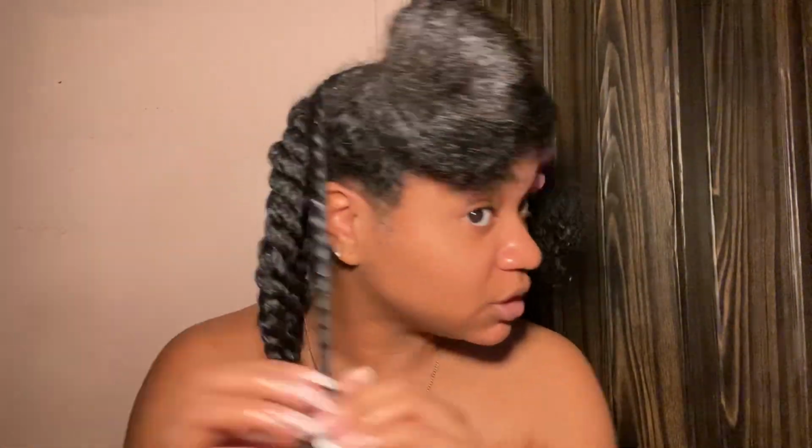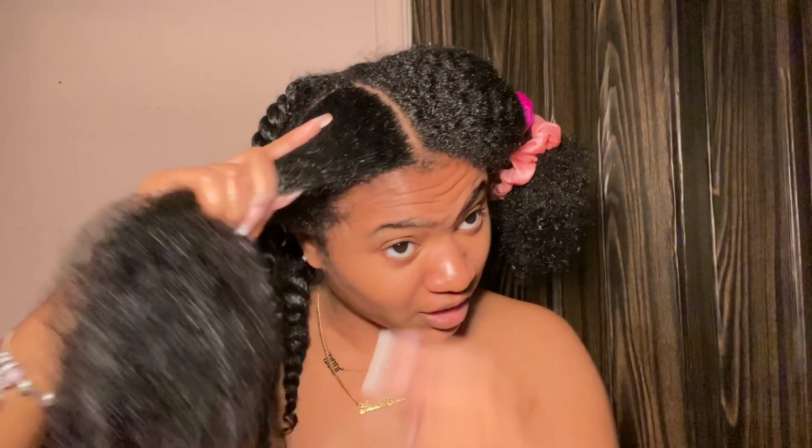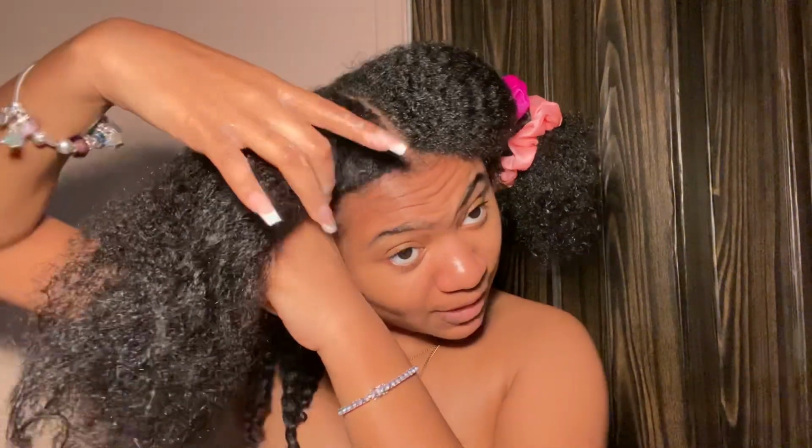My twists look so juicy. They look so juicy. And like I said, my hair is absorbing the product. There is no white because of the consistency of the products. Y'all, I think I did my big one, if I do say so myself.